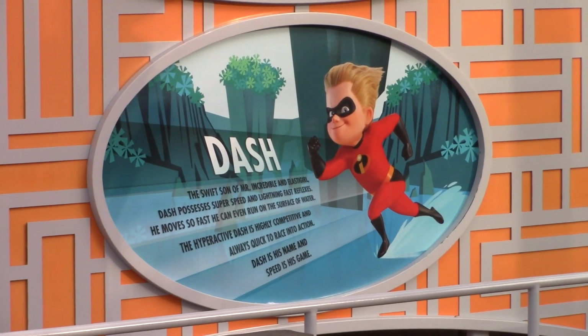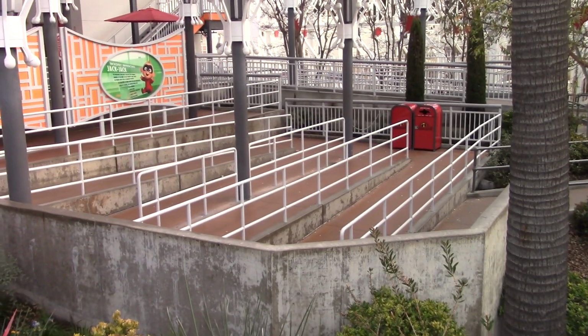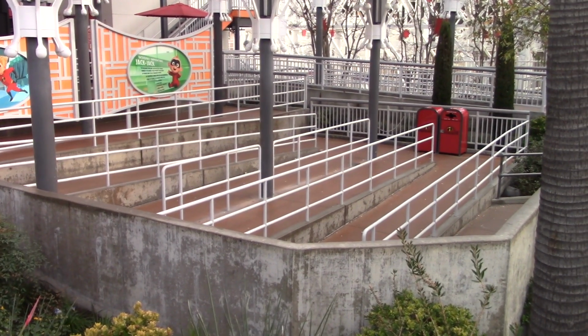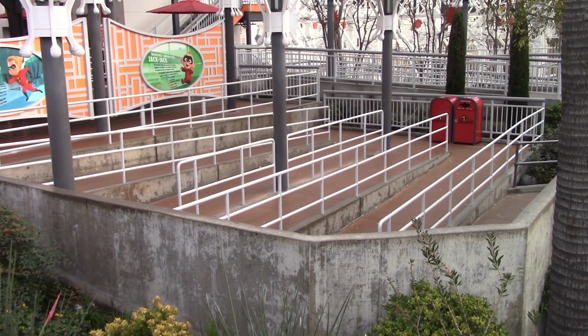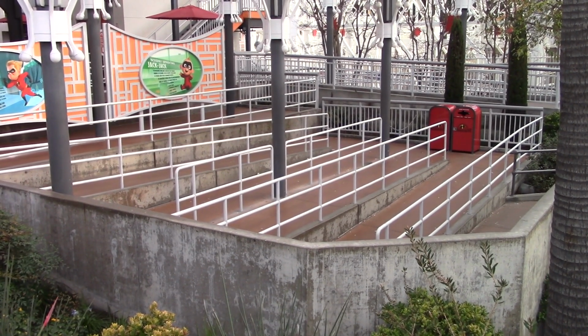I will say that this is probably the fastest moving line out of all of them that we've talked about, but the quality of the queue is so bad that it ranks this high. It's kind of an eyesore, honestly. Gray, orange, there's red for the Incredibles. It's just kind of a mess. Doesn't look great at all, in my opinion. They could have done much better.